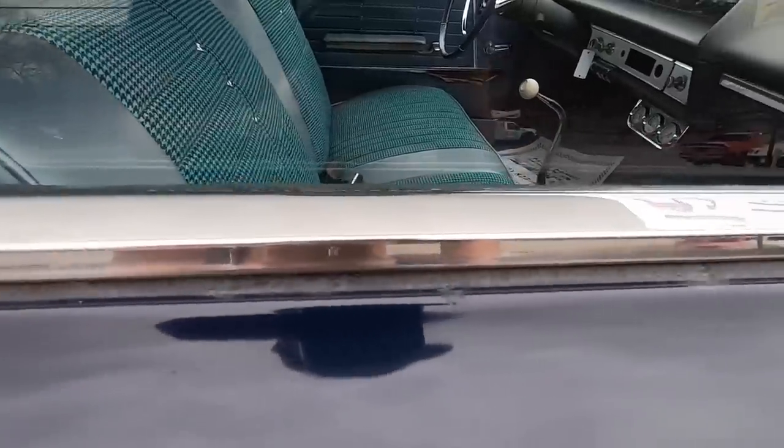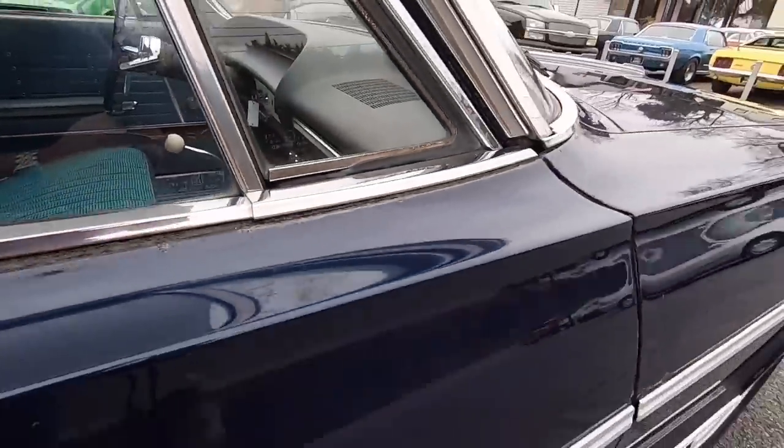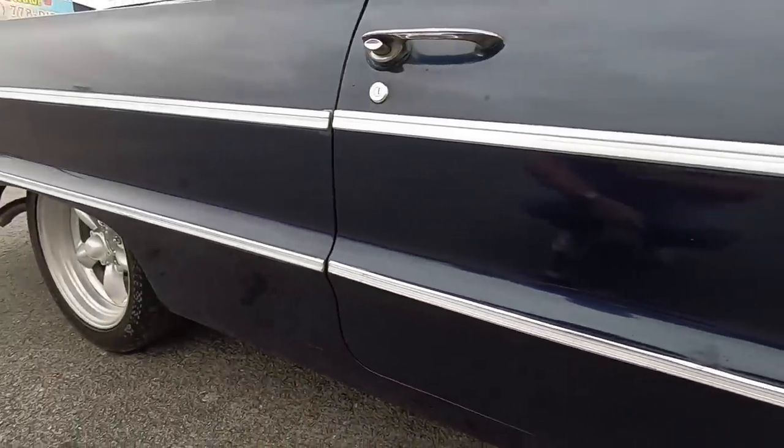Got some spots coming through up under that trim there. You can see the rust. Big spot in the door here. A lot of paint touch-ups.